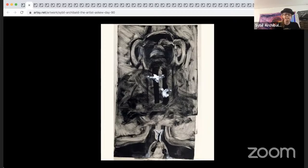The snake has to do with the struggle that I was having and the danger to the creative process that was going on when I was so weak from not being able to eat.